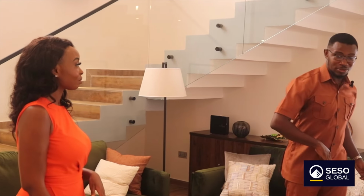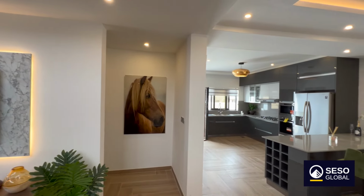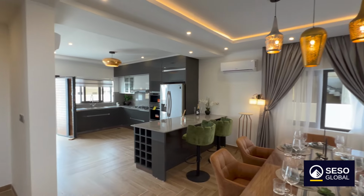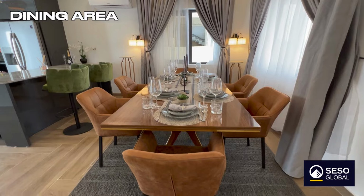And you just look to your right, you see that beautiful setup for a dining area. Let me tell you, I love a good dining space. Who doesn't?